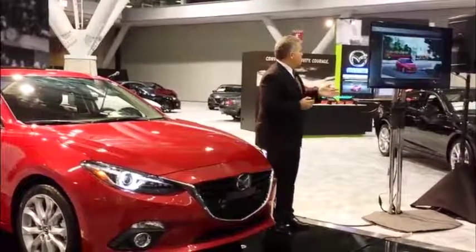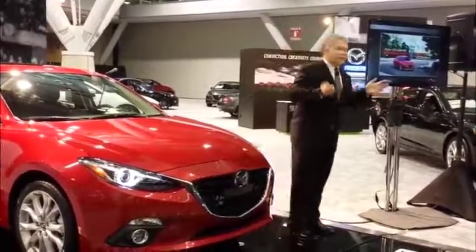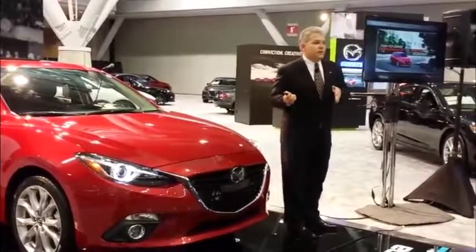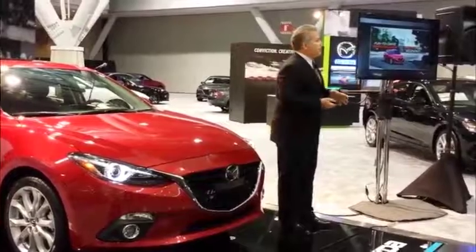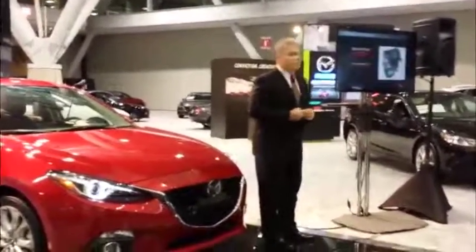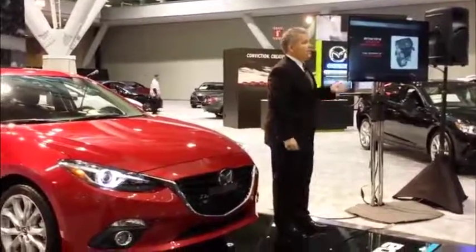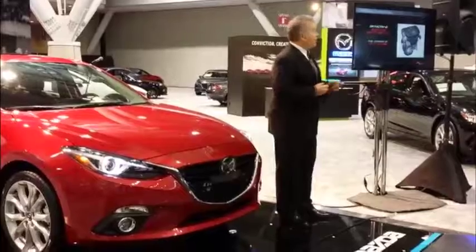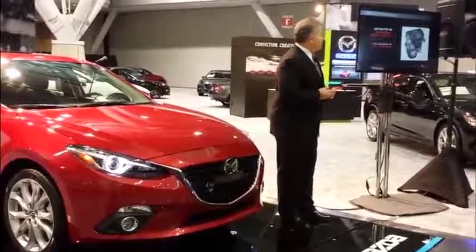Now, let's spend a little bit of time talking about what appear to be two divergent objectives. One is fun to drive performance and the other is fuel economy. Thanks to SkyActiv technology, Mazda feels like it can deliver both. If you take a look at the powertrains that we have for 2014, we're carrying over our 2-liter SkyActiv G engine, only we've improved the fuel economy now for 2014 model year.